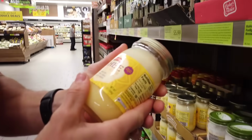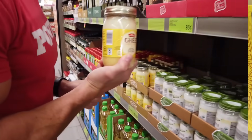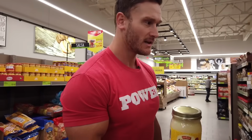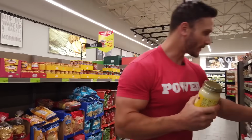Good quality ghee. Look at that ingredient: cow's milk fat. That's all ghee is, makes it really, really easy. So I am going to get some of this, but mind you, this is going to last me a month. So even if I were to go over budget a little bit because of this bad boy, it's not a huge deal. Definitely want some coconut oil.